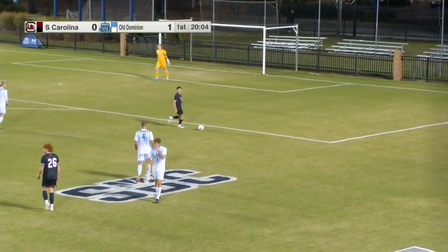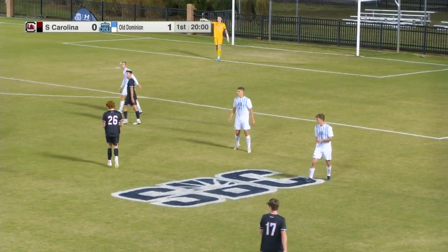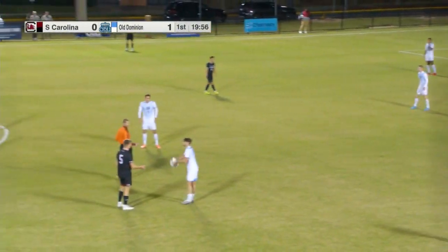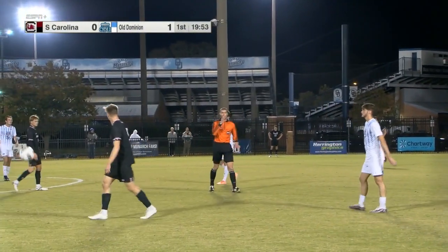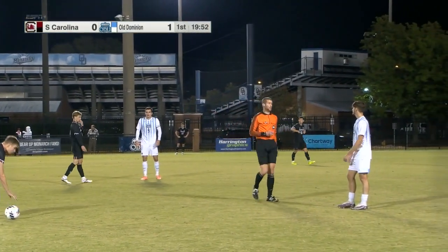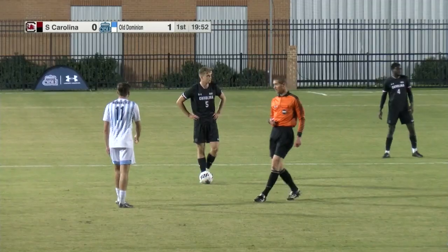There's going to be a call there. Check that. I thought Perez may have coughed it up, but it's not. It's Beckett who's going to get the call. And it's going to be another free one for the Gamecocks. And that one might earn him a card. Let's see. That was not a wise move. It's a definite talking to.